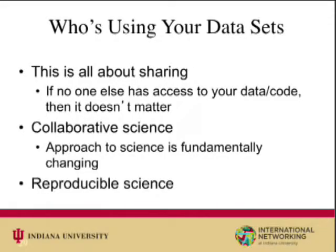This is about sharing, right? If we're not sharing, you don't need to do any of this. If you have data sets that you don't want to share with people, ignore the next bit. When I show the pretty picture of a map on the wall, you can tune in again. But if you want to share your data, if you want to look at reproducible science, these are some things to think about.